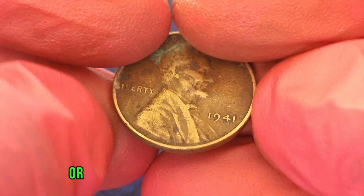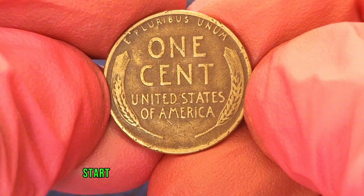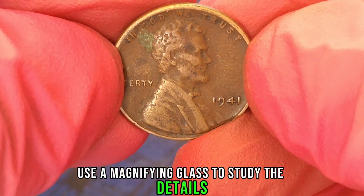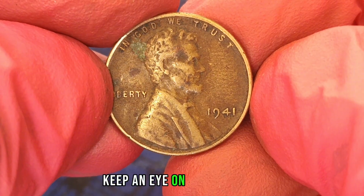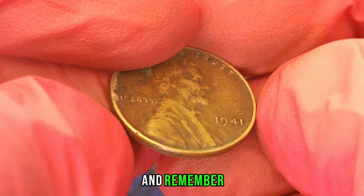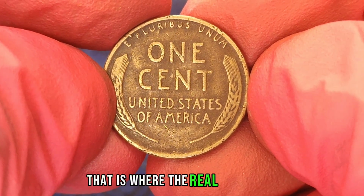If you are a collector or someone just beginning the journey into coin collecting, the 1941 wheat penny is a must-have for your collection. Start by learning how to properly identify wheat pennies and understand grading basics. Use a magnifying glass to study the details, and always store your coins in proper holders to preserve their condition. Keep an eye on estate sales, antique shops, flea markets, and even family piggy banks. You never know where a gem might appear. And remember, it is not just about finding any 1941 penny, it is about finding one in the best possible condition. That is where the real value lies.